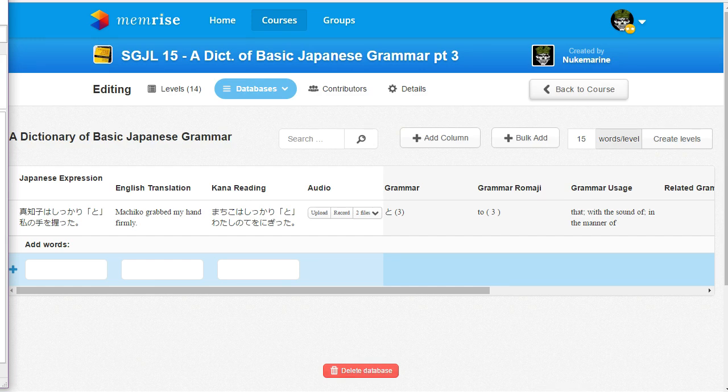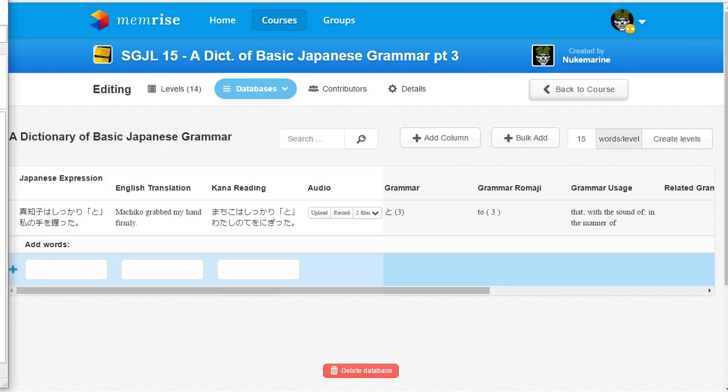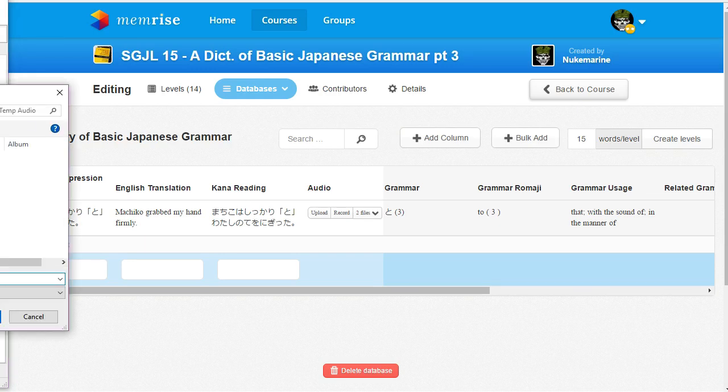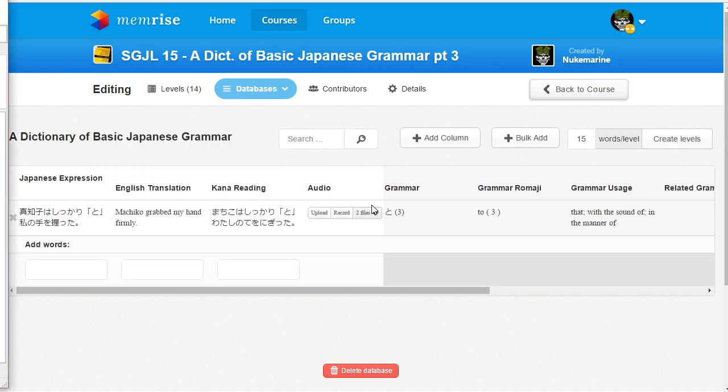Alright, so we do that. Make sure it works. マチコはしっかりと私の手を握った。Nigitta. Okay, good. Let's get that out to show. And do this for Masaki.